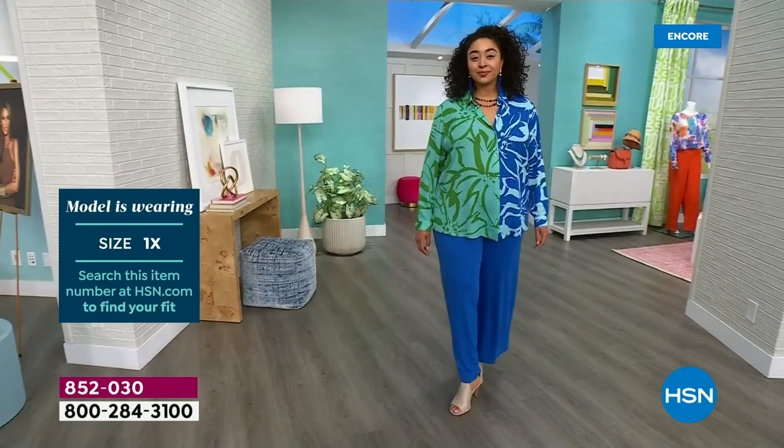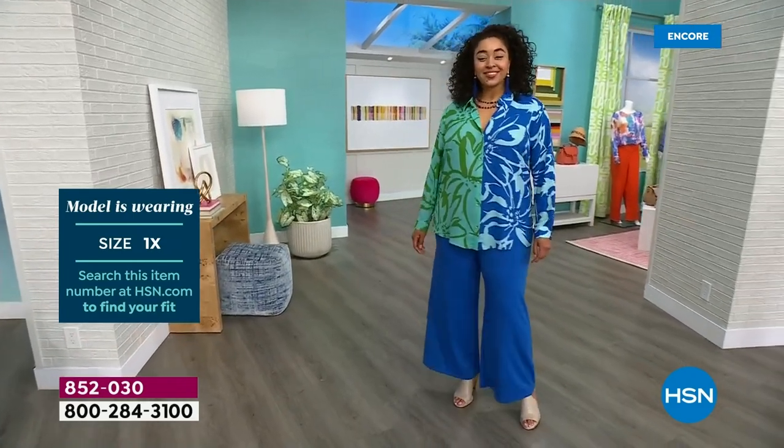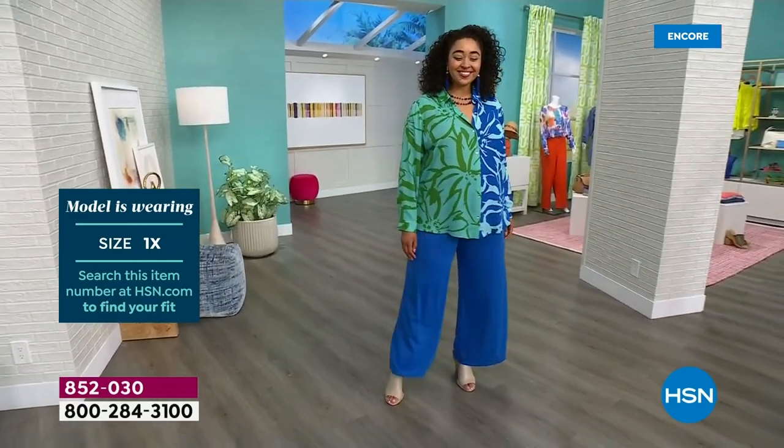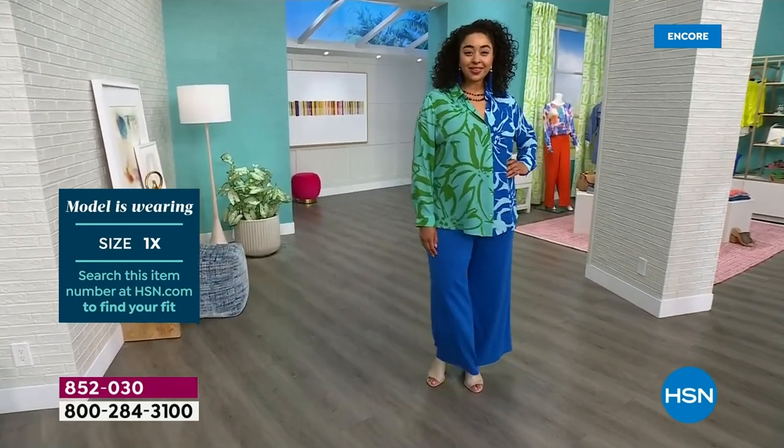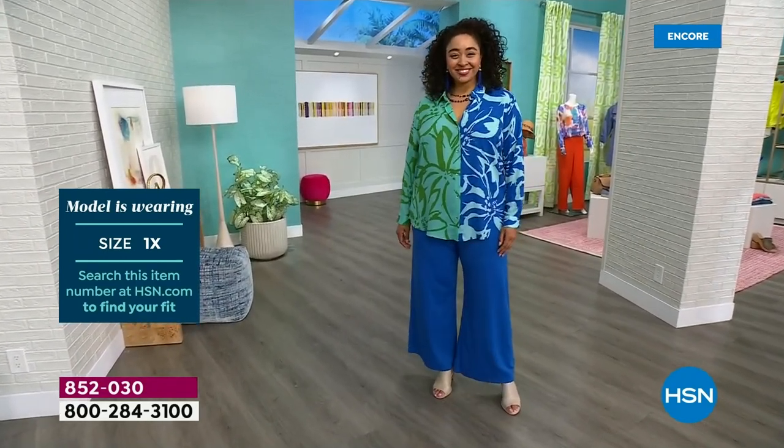But listen, this is casual. This replaces the yoga pant. You can get rid of your yoga pant, right? Because it can be as transitional. I hope you say no to sweats and no to lack of effort. This is easy elegance.